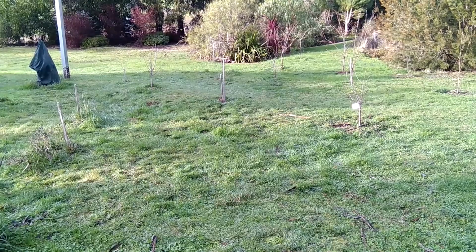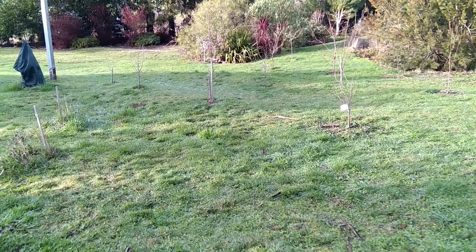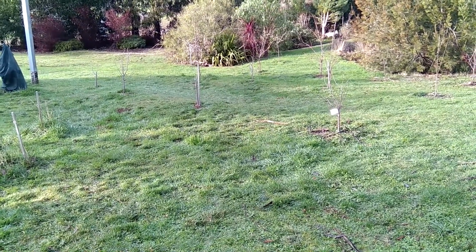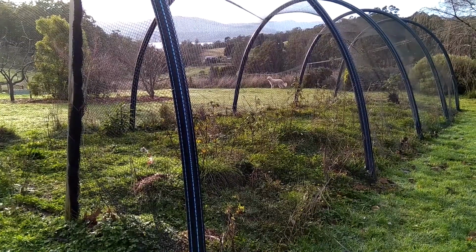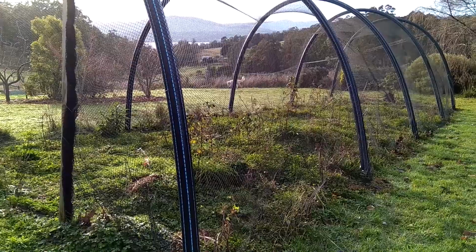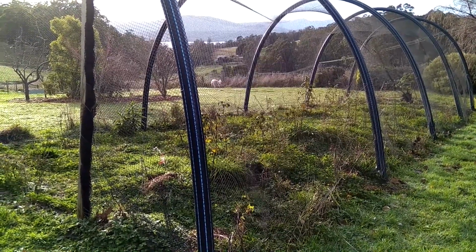We've got about 40 fruit trees around here, from apple and pear through to cherries, of course. And last year I built a tunnel. The tunnel is built up from 5 bits of piping that came from the local salmon farm after they'd finished with them.